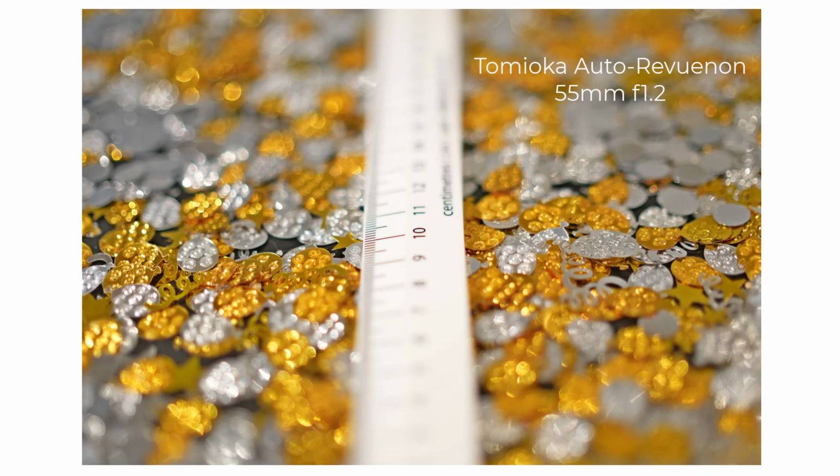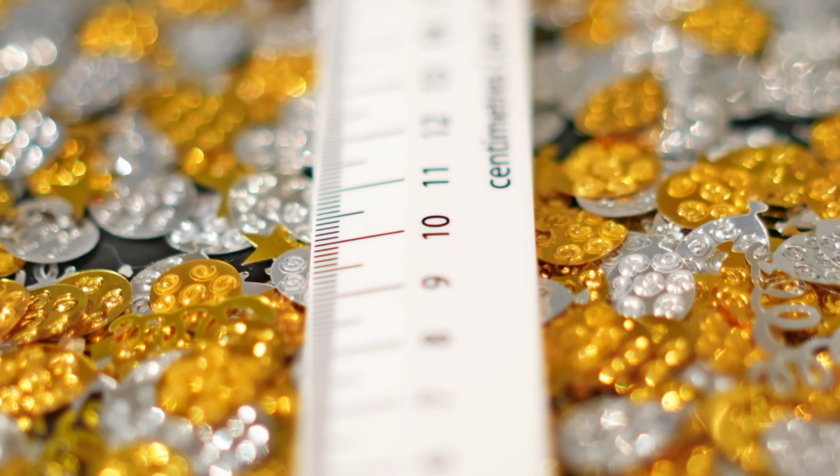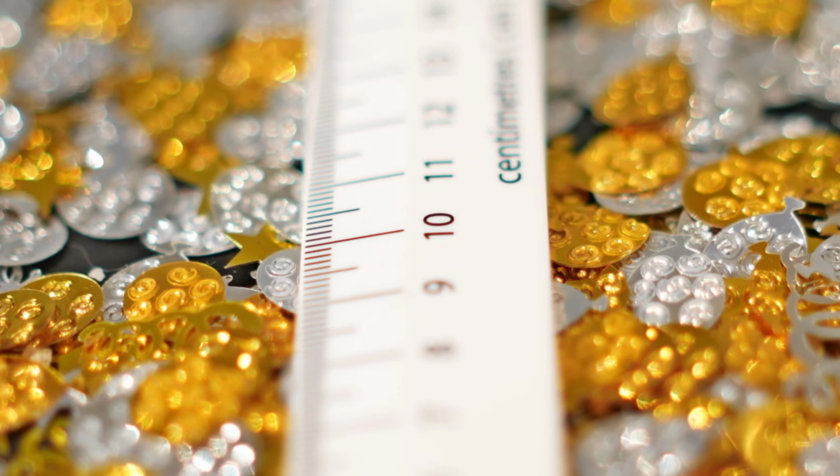Next, a 55 f1.2 lens, full frame. Wide open, it exhibits some chromatic aberrations on the numbers at and around the focus point, which together with ghosting and glare can definitely change the look of wide open close-up bokeh shots.